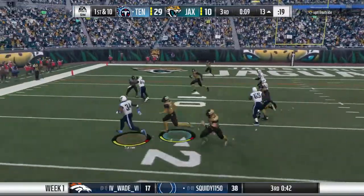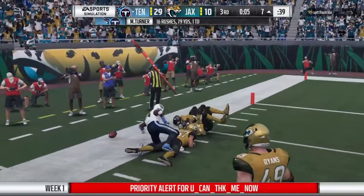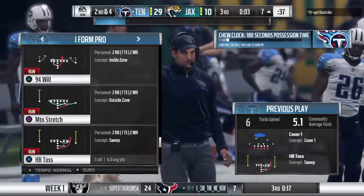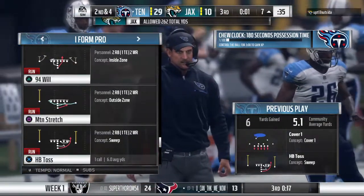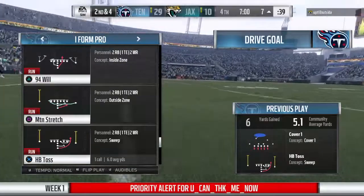They'll run on first down. Turner. And he's going to fight his way forward here for a modest gain. He'll get a nice chunk there on the first down run, and it's 2nd and 4. And I'm guessing you'd say this is kind of the key here. Grind out some yardage.